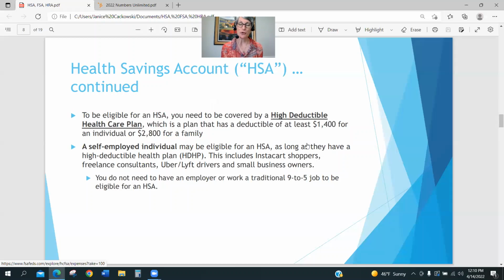To be eligible for a health savings account, because not everybody is eligible to save into one, you need to be covered by a qualified high deductible healthcare plan, which is a healthcare plan that has a deductible of at least $1,400 for individuals or of at least $2,800 for a family. So it has to be an HSA qualified high deductible healthcare plan, right?